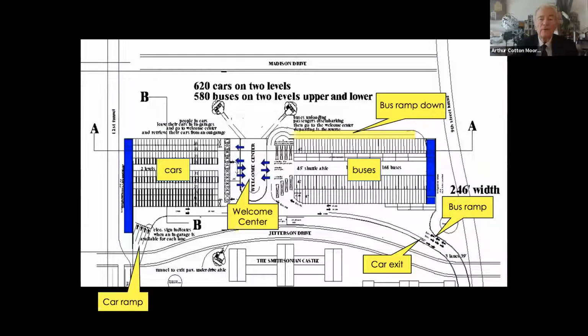Okay, this is approximately where we are right now. To the left, where it says cars, is the robotic car garage, providing a little over 600 parking spaces.